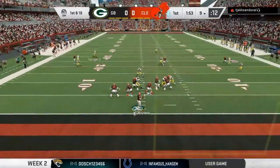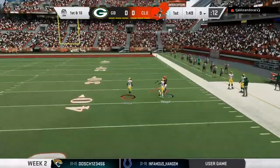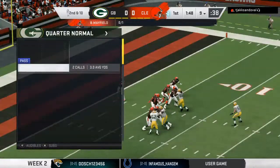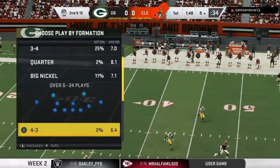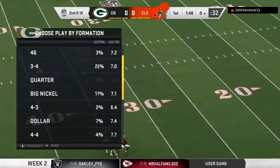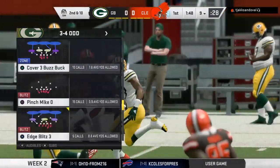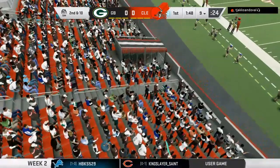Following the interception, Mayfield. Oh, he's going to take a shot right away. Oh, incomplete. The rookie had it and lost it there. And it'll be second down. Well, that certainly looked like something that they discussed all week in practice getting ready for this one. Take the big shot right out of the gate. At worst, you'll open up the defense a little bit, loosen them up, have them back on their heels.